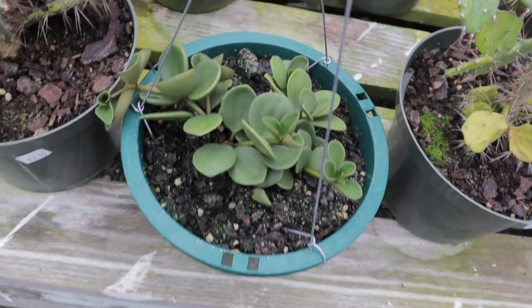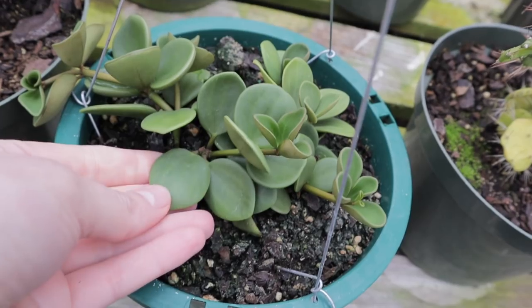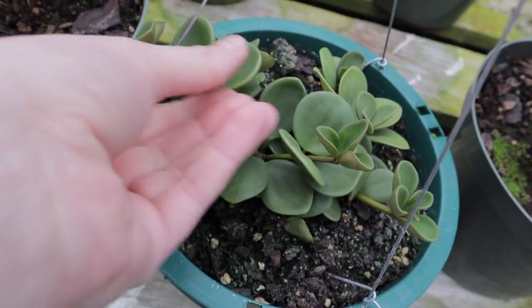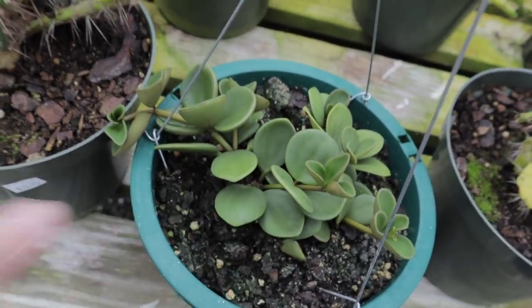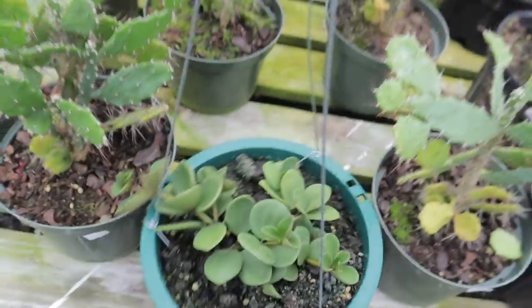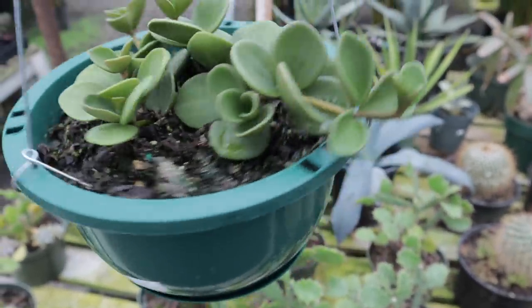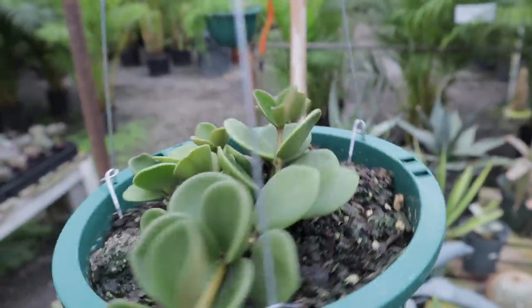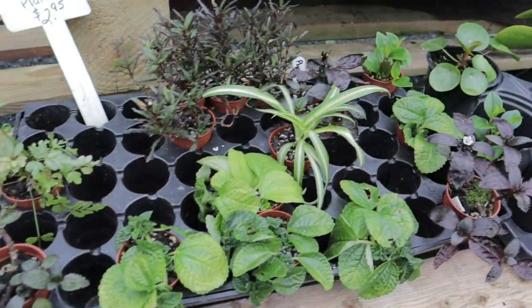So I found this one hanging and I hadn't seen it before and I asked what it is and I think it's an acorn peperomia. And it's really cool, the leaves are so thick, I almost thought it was a Hoya for a second. It's $14.95 and they have a bunch of them here. Isn't that cool? I like that one. I gotta hang him back up.